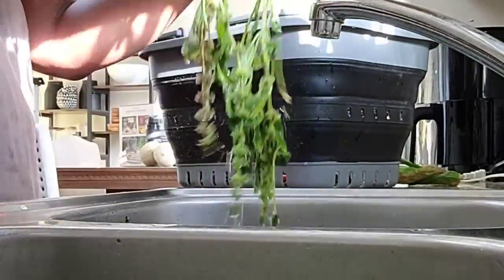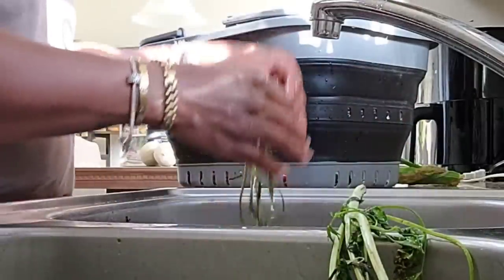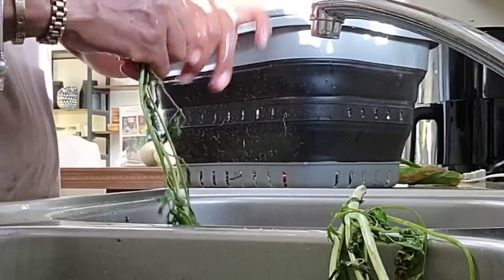Yeah, so some more tomatoes. All right, so I'm going to take all this out. I don't even know what this is, girl. What is this? Oh, some more Thai basil. Put that there. We had a random carrot.